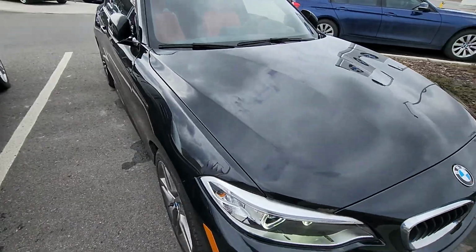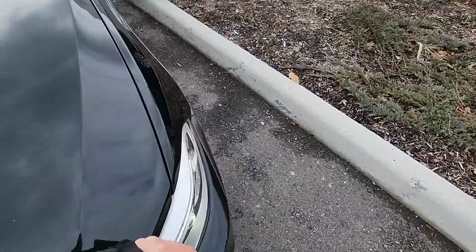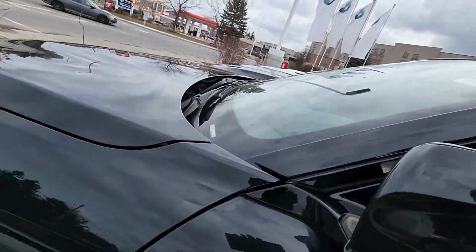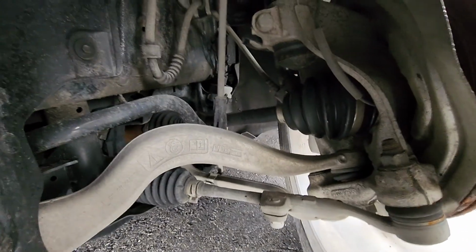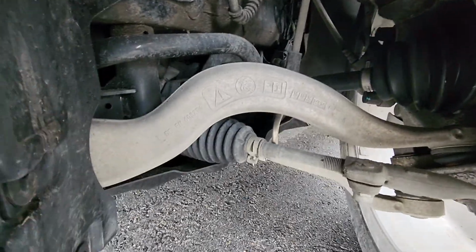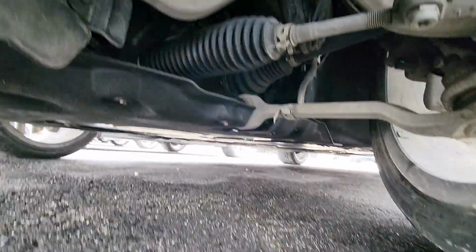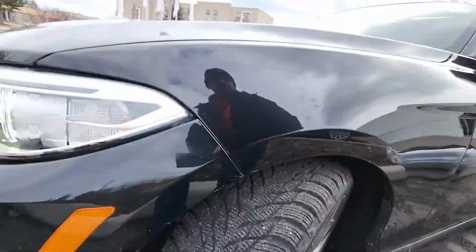I'll test a few things. Wipers we've already tested. Let me show you what's inside, or I think it will be worthwhile to see how clean the car is from the front end. It's nice and clean, as you see. Very, very minor, or actually almost no rust. So that's really nice.